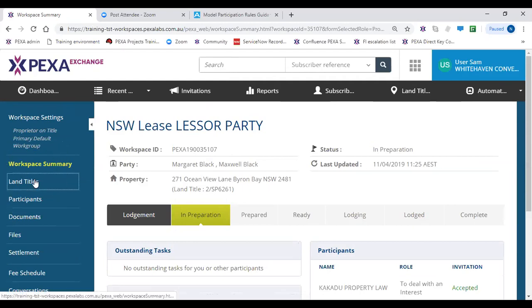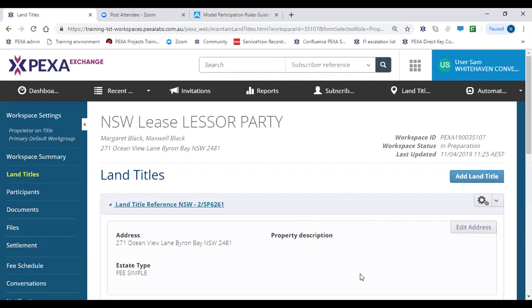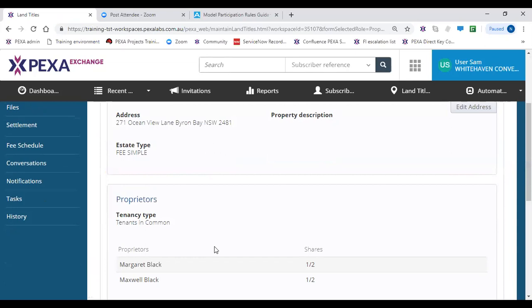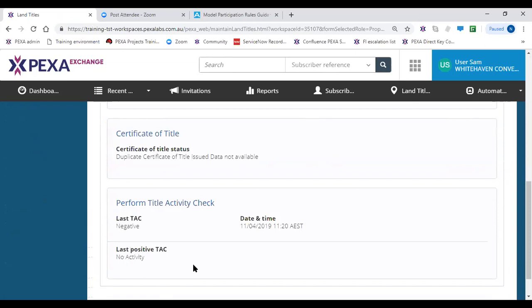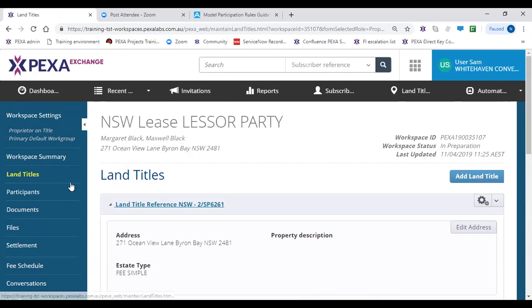I will also review my land title details because it's obviously in my best interest to make sure we're popping the lease on the correct land title. So there's my clients. And of course, the title is unencumbered. So because I'm happy with all of those details, like we mentioned before, we're going to move down the column on the left-hand side because that's the best way to work through PEXA.